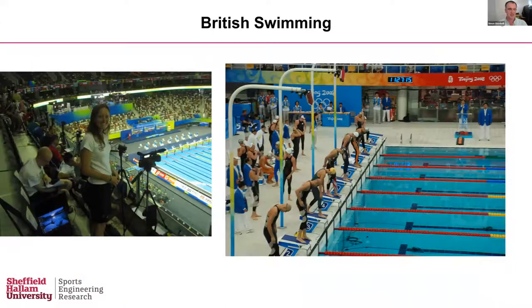Moving on to another example now, swimming. On the left-hand side, we've got one of the British swimming analysts. Main reason for showing this slide, for any of you who are keen sports enthusiasts and watch swimming on the TV at the Olympics: when you see a Team GB analyst up in the stands using their laptop, there is a very high probability that the software they're using has come from my team, because we develop these bespoke software analysis tools for the majority of our Olympic teams.